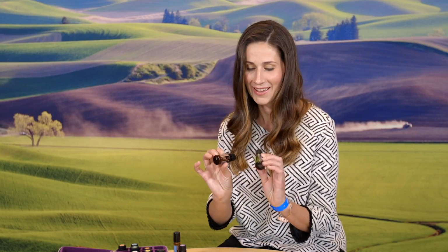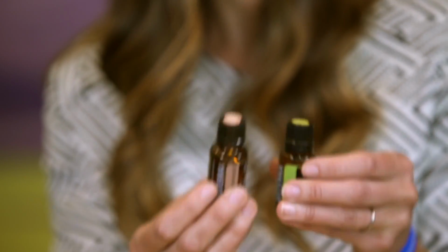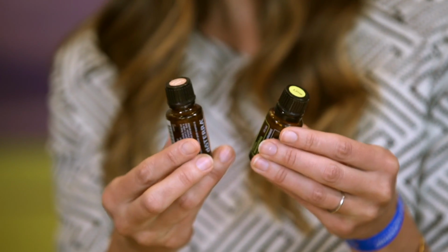My very best favorite every day, every night is a combination of cedarwood and lime. I love the combo. It's amazing for me. I'll just take a couple drops of each and put them on the bottoms of my feet. I also love to put Serenity into the diffuser. It just helps the mood, right? It helps set the mood for me to turn my mind off and to sleep well.